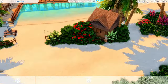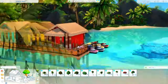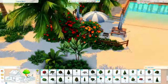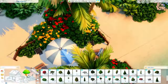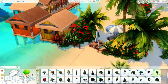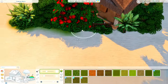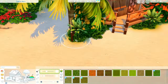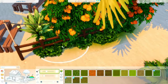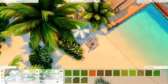I thought that was kind of cute that I did. And now I'm just putting some landscaping around in the front. I wanted it to be a really tropical type of landscaping, and I think it turned out pretty cute. I did a lot of red and orange and yellow, and then a lot of palm trees and whatever those are. I don't remember what those are called, but the little palm frond looking plants. I really love using those. They add a lot of detail to landscaping that I really like. It's definitely a beachy piece of landscaping, you know?